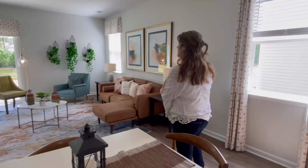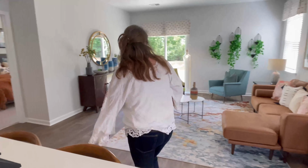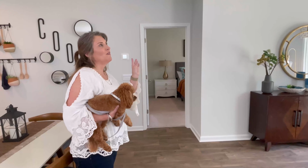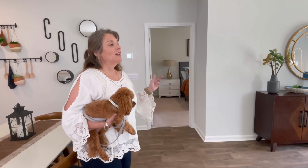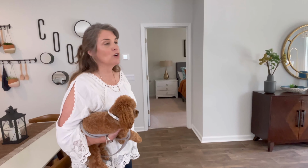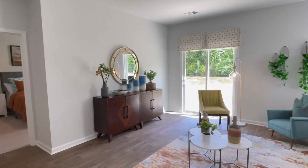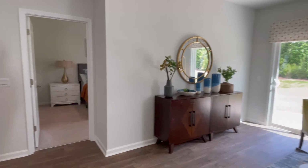All right. So this is the family room. It's very spacious, lots of room. I will say that in the family room and the primary bedroom, they are pre-wired for ceiling fans, so you can always add a ceiling fan later on if you wanted to. Okay. And this is all with natural light that we're seeing. We don't even have the lights on. Right.